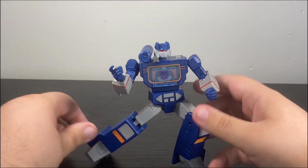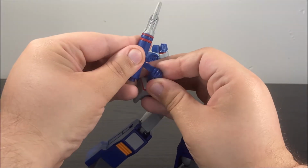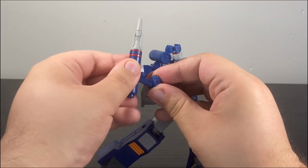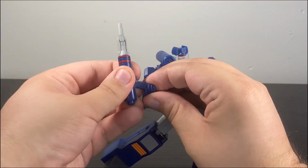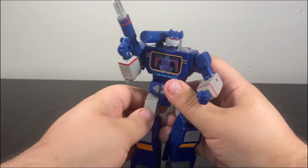The joints don't feel super good, but the design is on point. You have so many amazing points of articulation, and you can get so many great poses. It's a really nice Soundwave, and it's one that I wish I had more fun messing with.